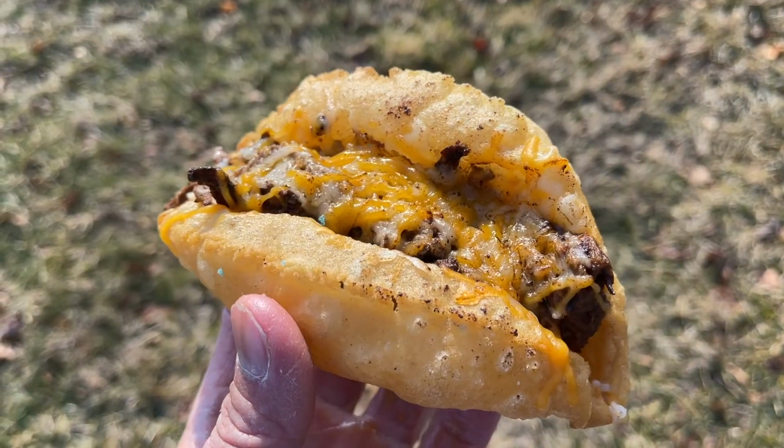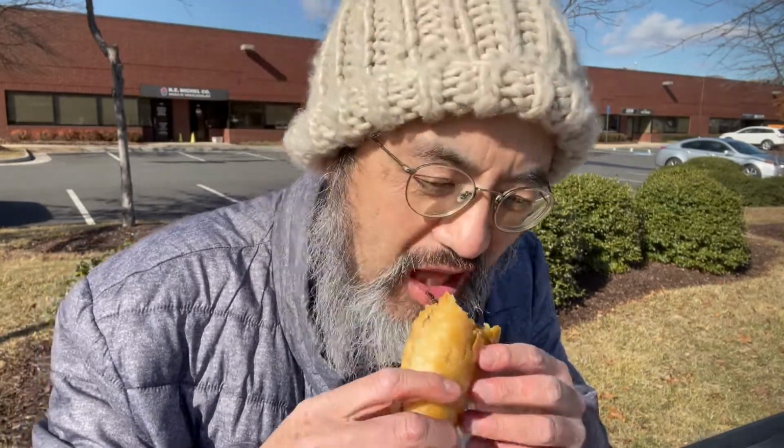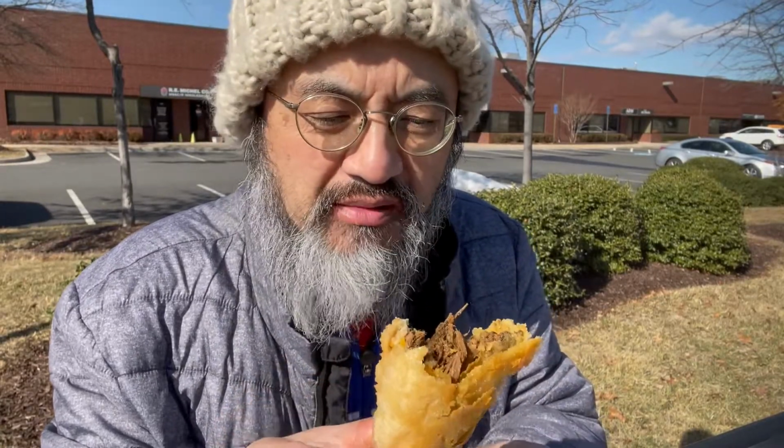Whoa, that brisket one is definitely the most meaty of the ones I've had so far. And not only is it the brisket and cheese, it's the curry brisket and cheese. They put curry on their brisket. Whoa. Wow. Has a vague, almost Jamaican flavor to it because of the curry, or an Indian flavor. This is really good. Curry, brisket, and cheese in a puffy, crisp taco shell. Wow. Okay, this one so far has impressed me the most.